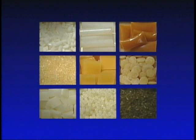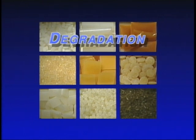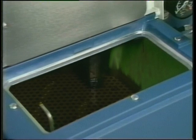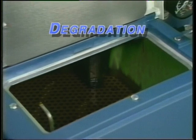Two more terms used with reference to hot melt adhesives are degradation and stability. All hot melt adhesives are derived from carbon compounds, which makes them organic and therefore subject to deterioration or degradation. Degradation is indicated by changes in the hot melt material when held at an elevated temperature over a period of time. The ability of hot melt to resist degradation is called stability.